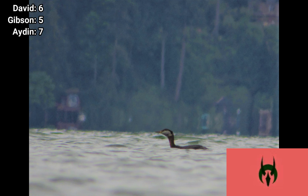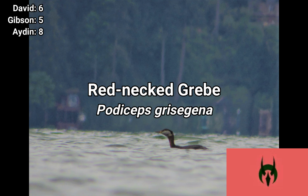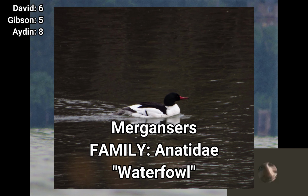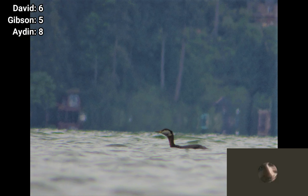Brown-necked grebe? No. White-necked grebe, no. White-headed grebe. One might not be representative of it, or maybe it's not coming out well. Red-necked grebe. Let's go. Okay. It's not a merganser. It's not a goose. This, my friend, is a grebe.